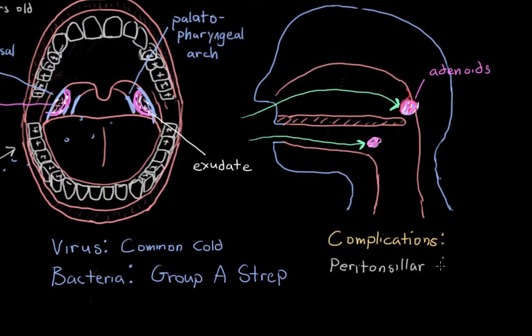Peritonsillar abscess. An abscess is a collection of fluid that contains very nasty infective material. And because it's a collection of fluid, it's actually very hard for the immune system to get at it. So abscesses need to be drained. Otherwise, the infection may continue unimpeded by the immune system. So peritonsillar means near the tonsils. So an abscess developing near the tonsils. And this can be very serious because it develops quickly and can make breathing difficult, can cause severe pain, a severe infection with very high fever.